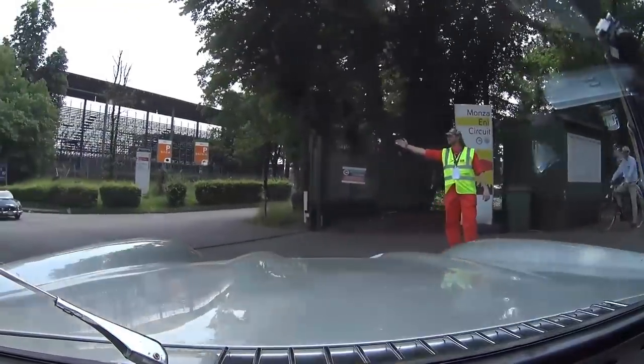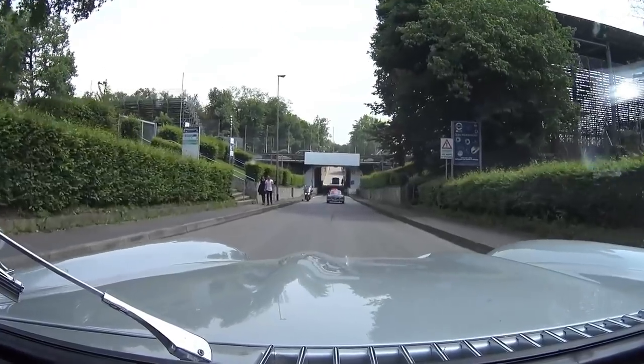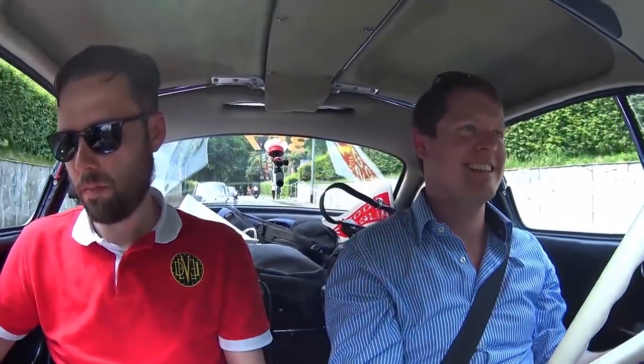Charity stage. We're at the Monza F1 circuit. You got the numbers? Yep. We do go through the tunnel though. This is a fairly famous tunnel entrance to Monza. I'm kind of sad that this is going to be the end, but let's nail it, get this one completely correct.